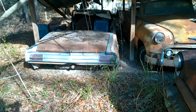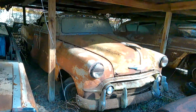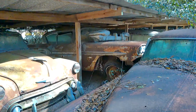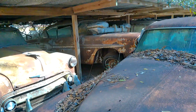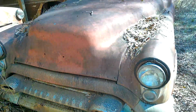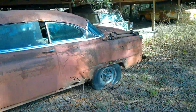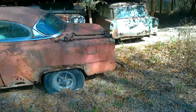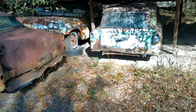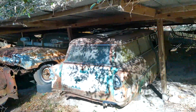You've got a convertible Catalina, convertible, I'm not sure what that is. But you got a Mopar over there, or is that a Fairlane? And this is an Oldsmobile right here. Yeah, we're going to have to do a couple. There's going to probably be about 3 videos made from this because we will not have time on one video to show everything that's here.